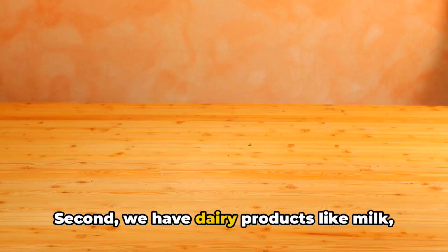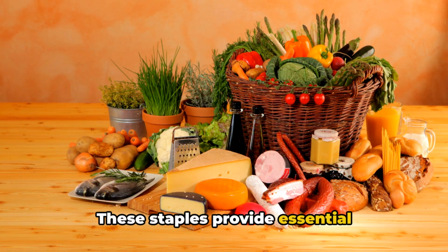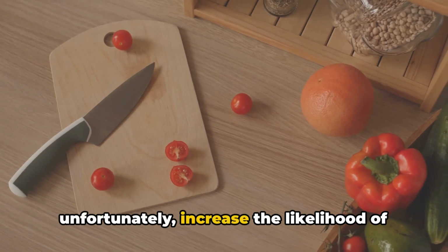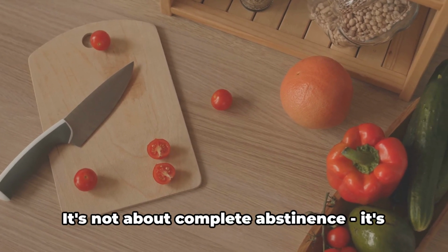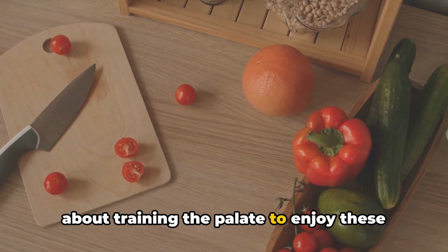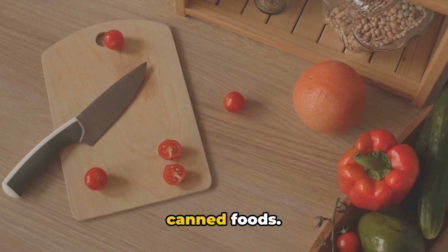Second, we have dairy products like milk, cheese, and butter. These staples provide essential nutrients, but their high fat content can, unfortunately, increase the likelihood of prostate issues. It's not about complete abstinence. It's about training the palate to enjoy these things sparingly. Third on the list is a common culprit, canned foods.